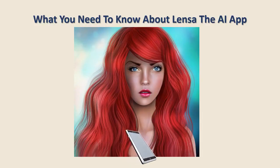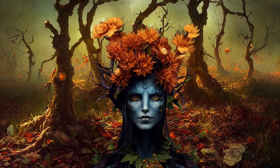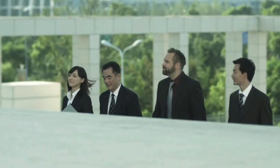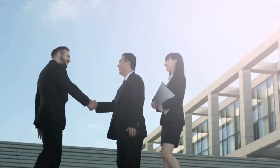The Lensa AI app, what you need to know before using it. Are you contemplating purchasing a bundle of magic avatars and submitting some selfies? Has the selfie that has been representing you been static for a bit too long? First, take into account this advice from the professionals.